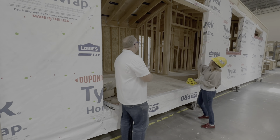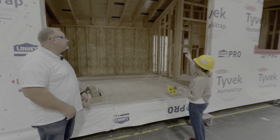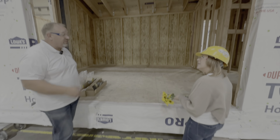Oh, then you can see that radiant barrier. Yep, this one has a radiant barrier in the ceiling. Do all your homes have the radiant barrier in the ceiling? It's optional. Not everybody wants to do that because of cost. Really? Why? It's costly.